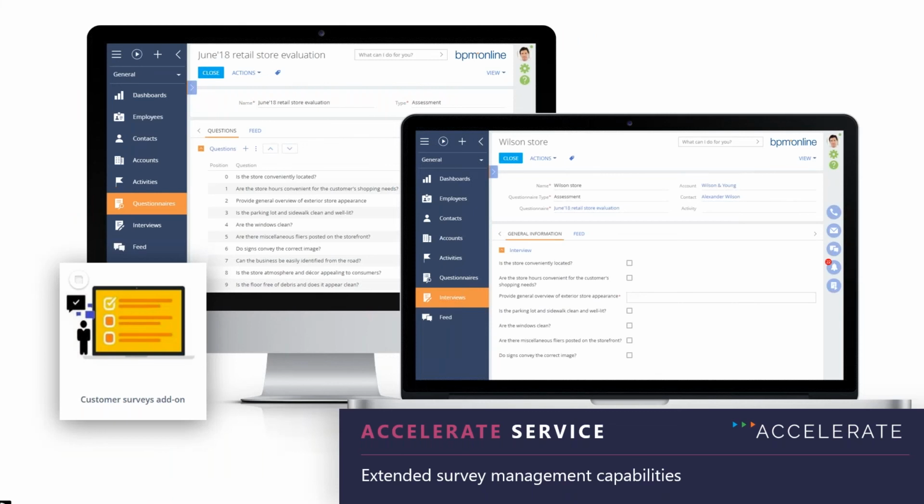7.13 is introducing a new add-on for conducting surveys. So we can utilize survey questions in their preparation and then in actually storing the customer interview results into bpm'online so that you can use this as a direct feed within the tool to provide live KPI indicators coming back from the customers in terms of their customer satisfaction levels around the case management.